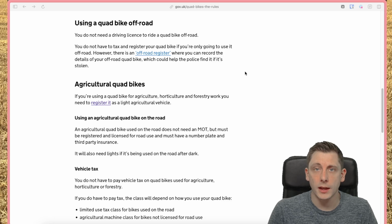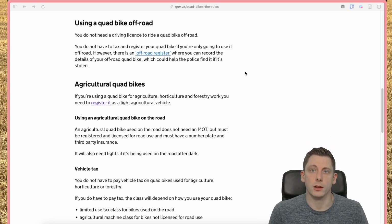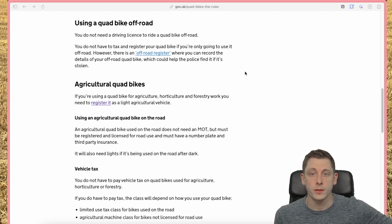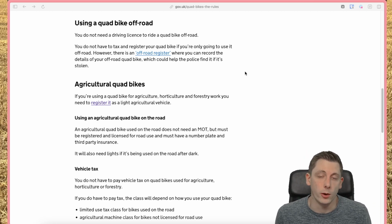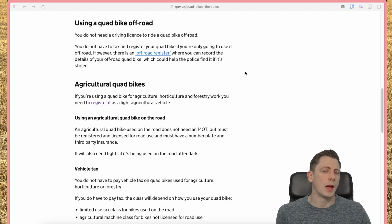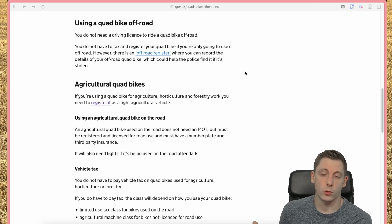Now, there's another category of road legal quad bikes. Mine's classed as a private light goods vehicle, which allows it to do certain things like be further away from my home address in the same way a car would. Agricultural quad bikes, on the other hand, have other stipulations that require them to be used for that purpose. And in doing so, they don't have to meet such strict requirements around MOTs and lights, indicators, all that type of thing.